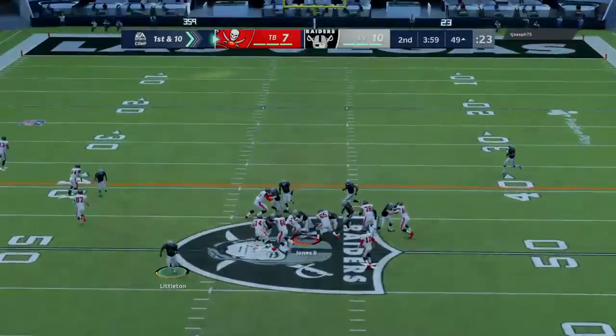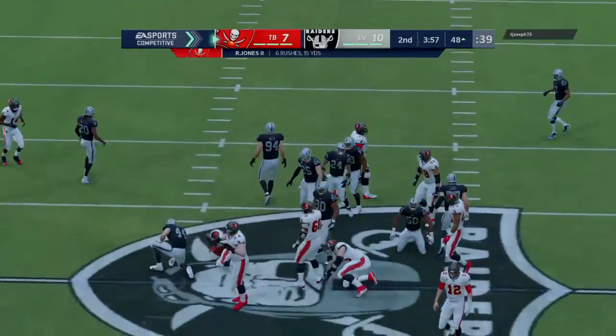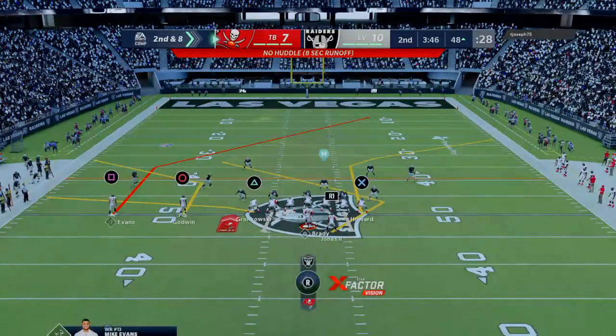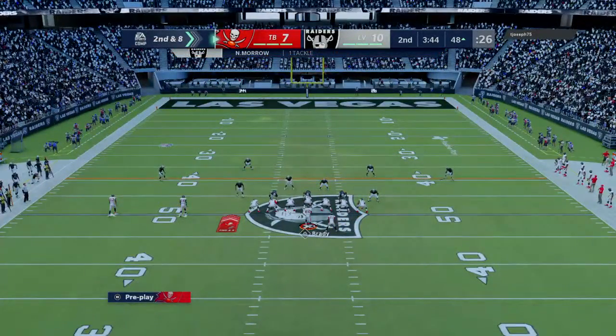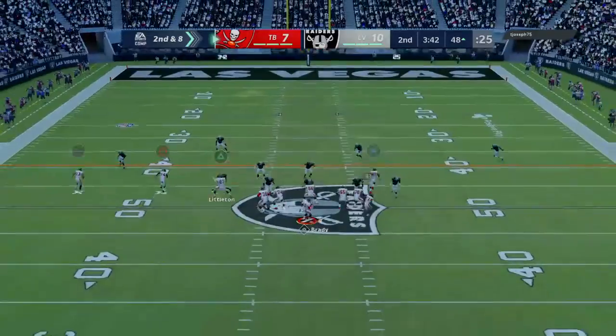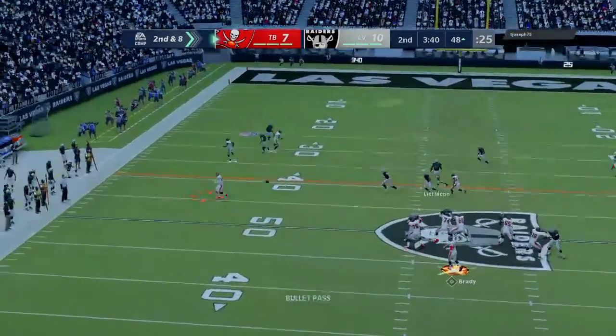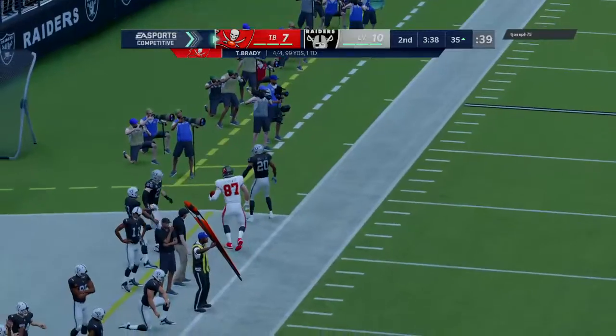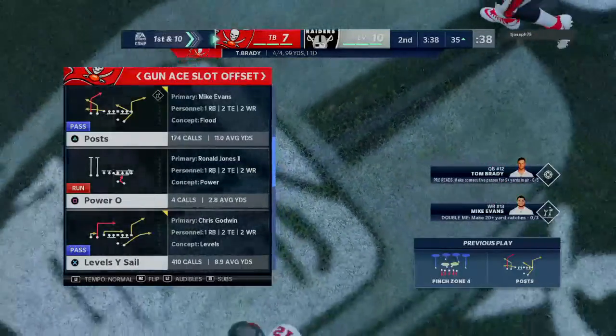Out of the shotgun, it's Jones. He'll be taken down at the 48 for a pickup of 2 yards. The last run good for 2. Here's 2nd and 8. Shotgun now for Brady. Quickly to Gronkowski. That's caught. And he will go out right near the 35-yard line.